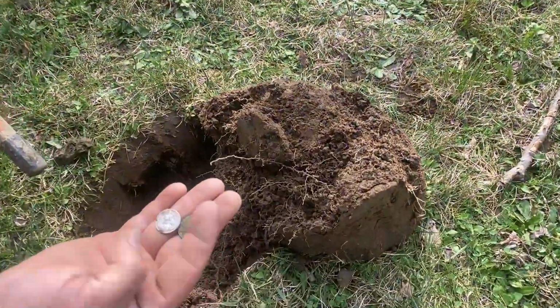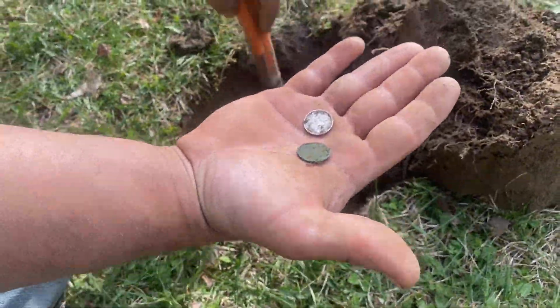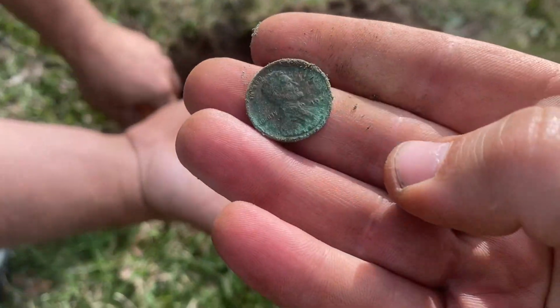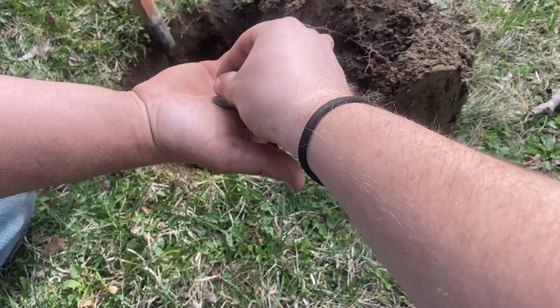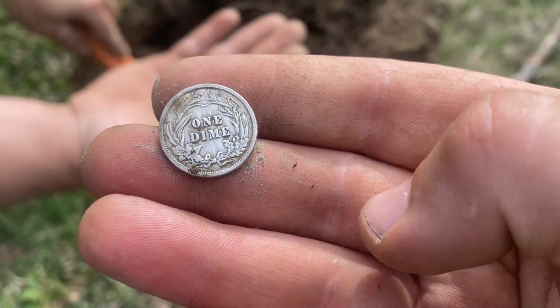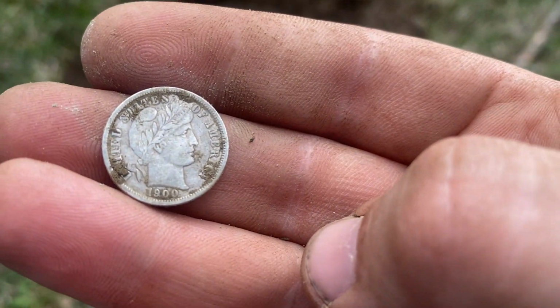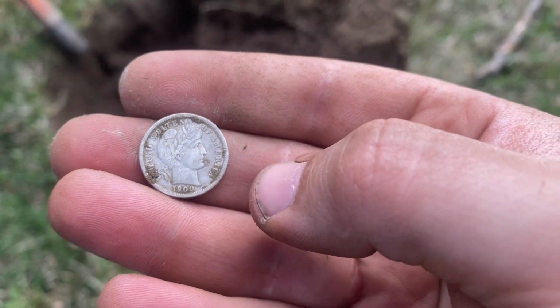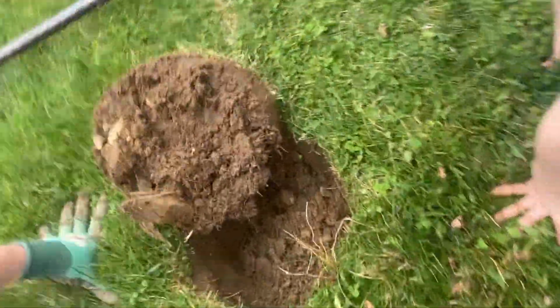Right. Joe just finished up a hole. He got himself a little spill. Some silver. First, we got a. Yep, that's it. 1926. I found the Barber first, and then I seen a green head sticking out, and I was like, oh, so there's a coin with another coin. That's pretty clean, too, yeah, man. It's in good shape. Yeah, real nice. Congrats, brother. Thanks, man. Heck yeah, let's get some more.